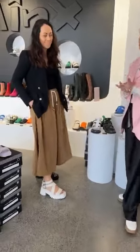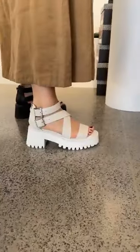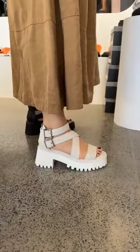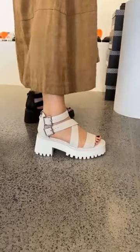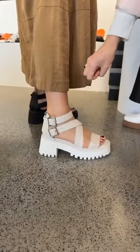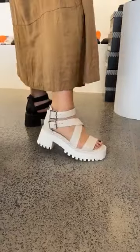So this is the new kid on the block. This is what Repertoire have just launched. It is only available at Repertoire and ourselves here in Onehunga. So of course it's our beautiful upper that has the crisscrossing straps on it with the buckle details here, so you can let it out or cinch it in if you've got a higher or lower instep.